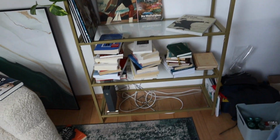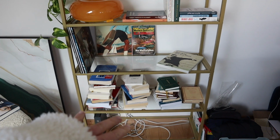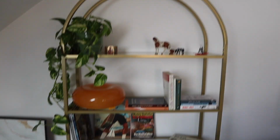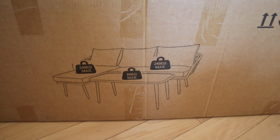Here's the not finished yet product. As in, it's built, but we still have to adjust all the things, but it looks really nice. And now up to the balcony bench.